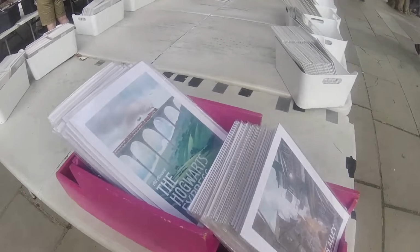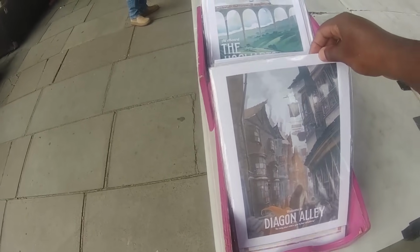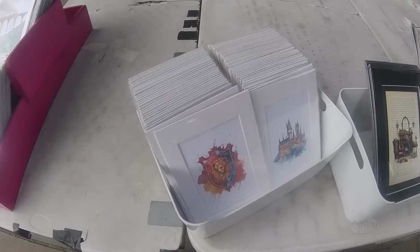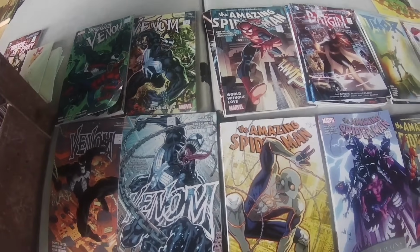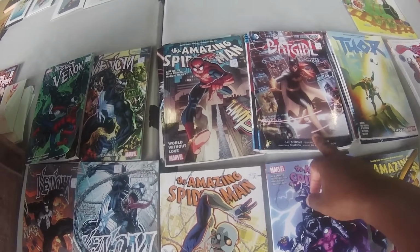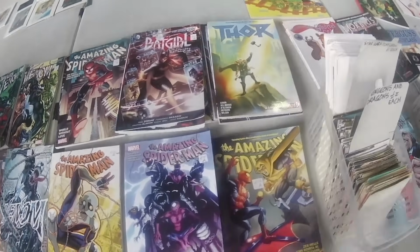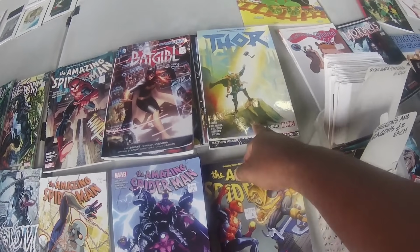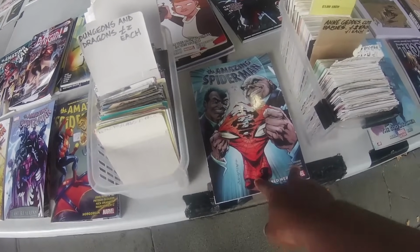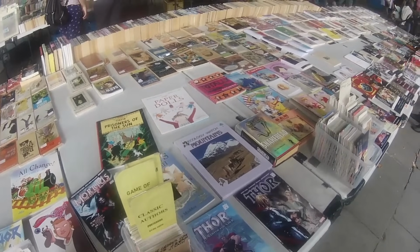So here I can see, for example, the Diagon Alley, sorry. Yeah, all Harry Potter stuff basically. Obviously this section is all Marvel comics, so Spider-Man, Batgirl, Venom, one of my favorites. You've got Thor here. And yeah, it's really cool. You've got another Spider-Man comic here. And yeah, it goes all the way down the table.